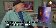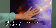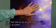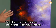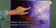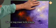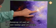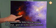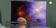Let's take a look at the canvas that we have up here, and we'll talk about this. Look at that. I think that's just beautiful like it is. This is acrylic. And back here we have some really rich dark mauves coming over to some light mauve, which has been mixed with white. Then we have some more of that kind of pale mauve color mixed, and then we hit on top of it with some white, which has a little touch of yellow and orange. And we got a nice accent of oranges and yellows and cad red lights to give it a good punch.